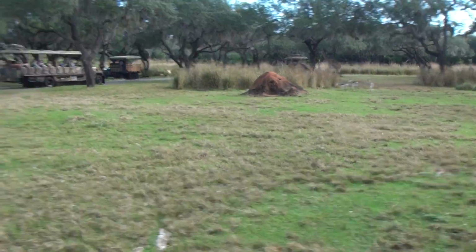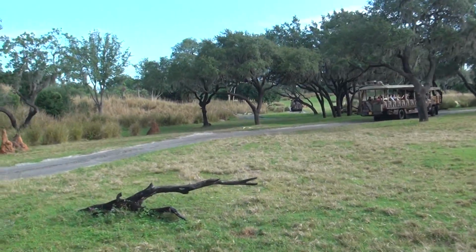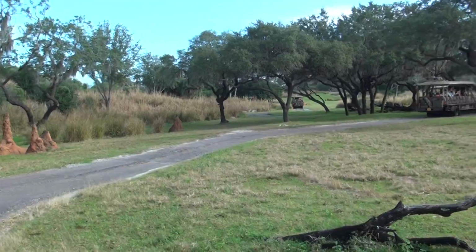You'll see some scattered orange mounds throughout the savanna. Can anyone tell me what these orange mounds are? Termites, very good. Termite mounds are used by elephants as a scratching post, and once they're worn down, they'll be used by smaller animals as a lookout perch.